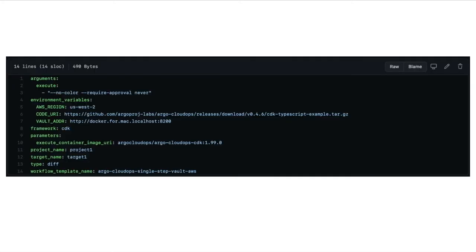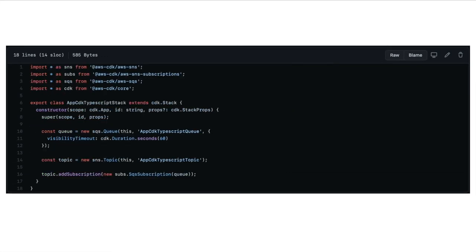In the following demo, we will download this example manifest from a trusted Git repo and use it to deploy the following resources with Amazon Cloud Development Kit. Here's a quick demo of the experience using Argo CloudOps to configure cloud resources. Argo CloudOps has the concept of projects which contain targets. Access is granted to projects for a config user. In this demo, we have created a single project, Project 1, and are going to use it to apply changes to Target 1. We start by running the Argo CloudOps sync command.